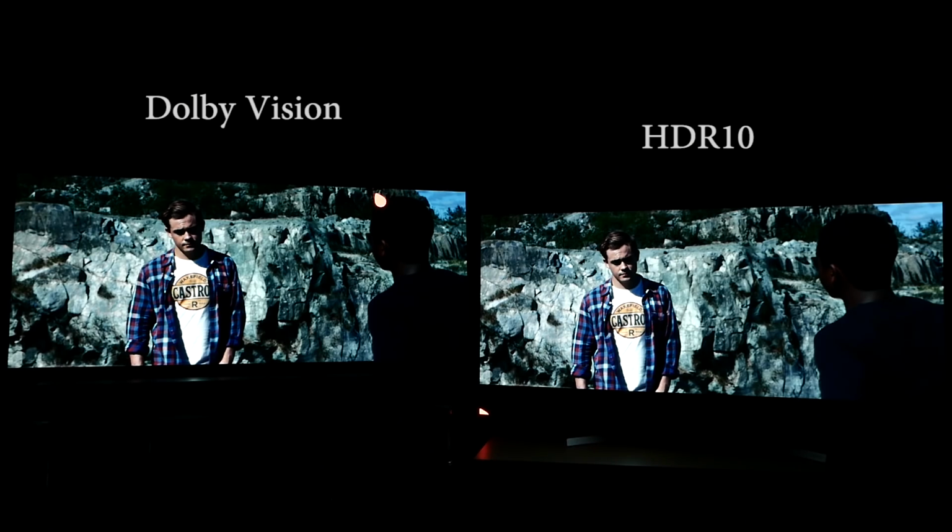The more shadow detail that you expose, the more washed out the picture will be, hence the concept of 2.4 versus 2.2 gamma. To my eyes, I like how the shadows actually fall on the faces. Let's say on this guy's face, the sunlight hits from this angle here, and then the shadows fall very naturally under his eyes and around his cheeks.